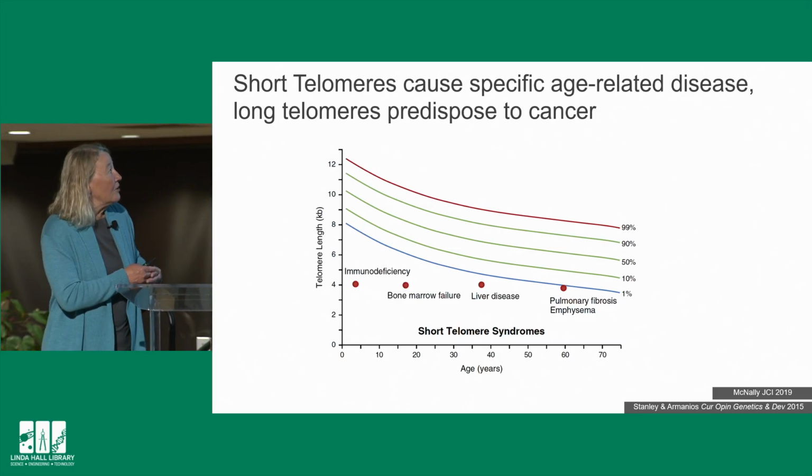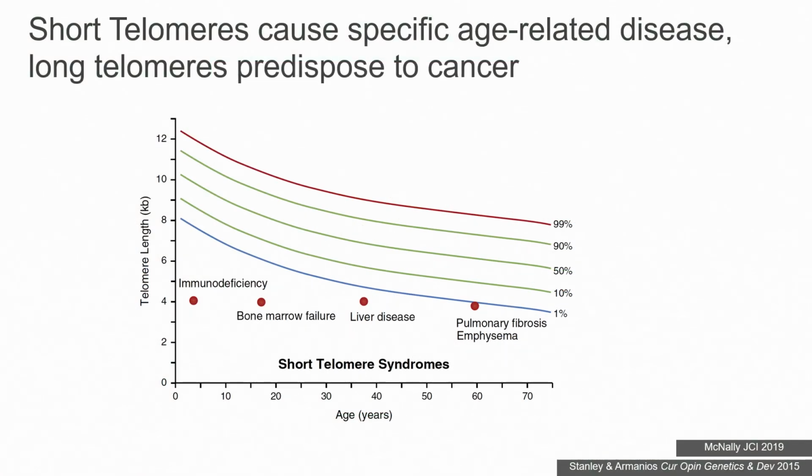So here are the normal distributions in the population. And Mary's lab has shown that if individuals have very short telomeres when they're very young, they tend to have immunodeficiency, bone marrow failure, liver disease occurs a little bit later, and then pulmonary fibrosis tends to occur in the later years because of also accumulated damage from breathing various hazardous things over time.